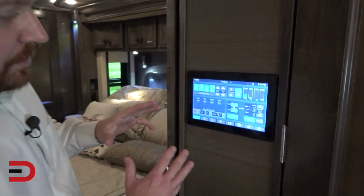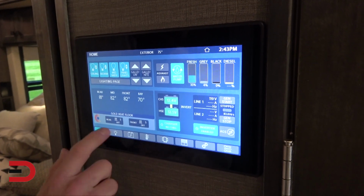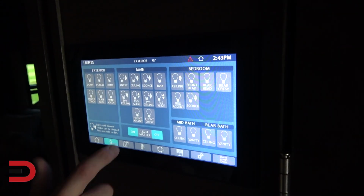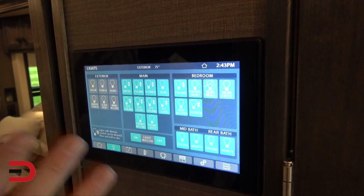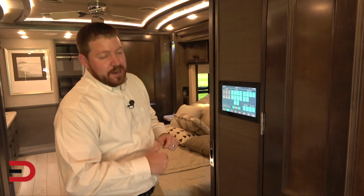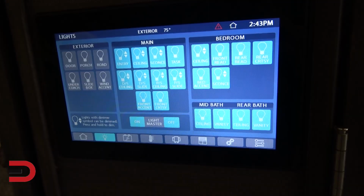TIFFIN Motorhomes uses what's called a multiplex wiring system integrated in with a touch panel. This is essentially an iPad for your motorhome. You can control every function from this location. See what you have coming in for power. Even if you're just heading out for the afternoon and you want to flip your lights off, it's as simple as one touch button. There's multiple of these pads throughout the coach. They're going to be beside the beds, beside the entry door, and of course here in the main portion of the coach. That way you can control this motorhome and all of its functions from wherever you're at. You'll never go to bed and forget to turn a light off again.